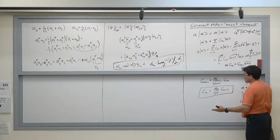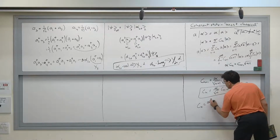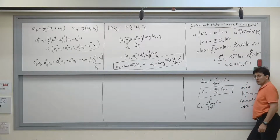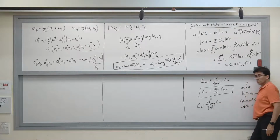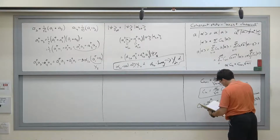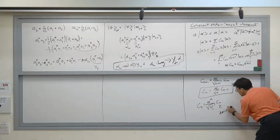Now this recurrence formula is very simple. And we can say then that Cn equals what? Alpha to the power n divided by square root of n factorial times C0. And C0 is defined by normalization.